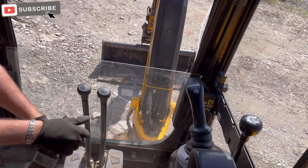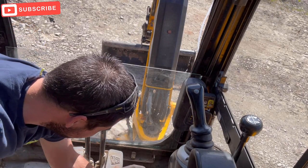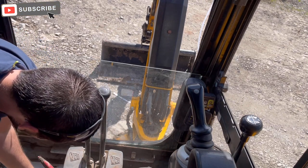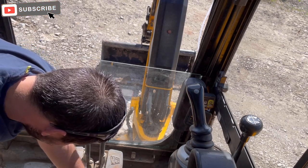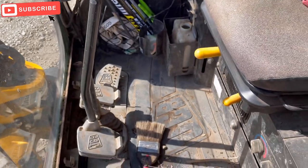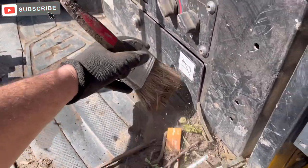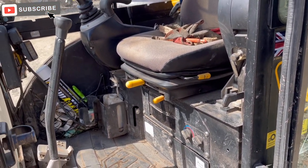Always keep a paintbrush in the cab. Handy for a little bit of a clean up. Amazing how much stuff builds up in here. Nice. I'll give the cab a good clean after, once I've cleaned the machine. Yeah. See you in a bit.